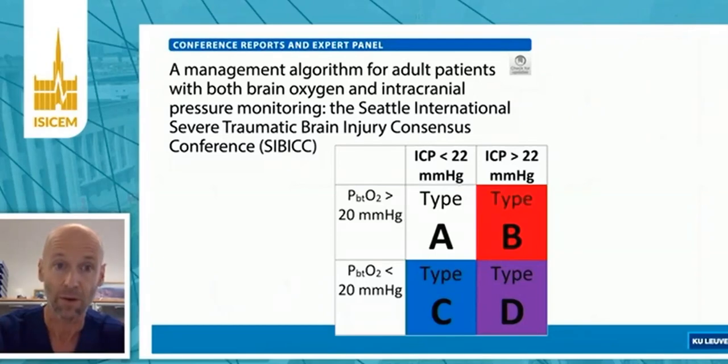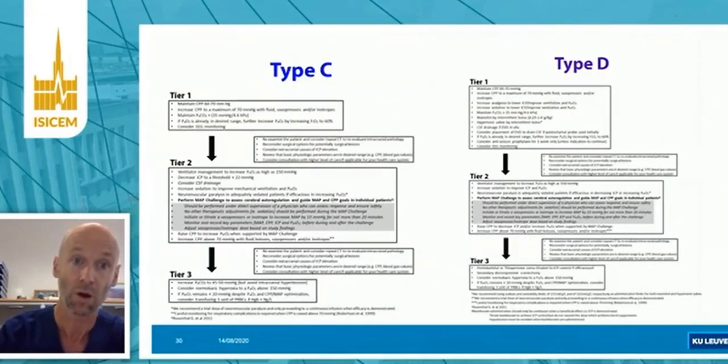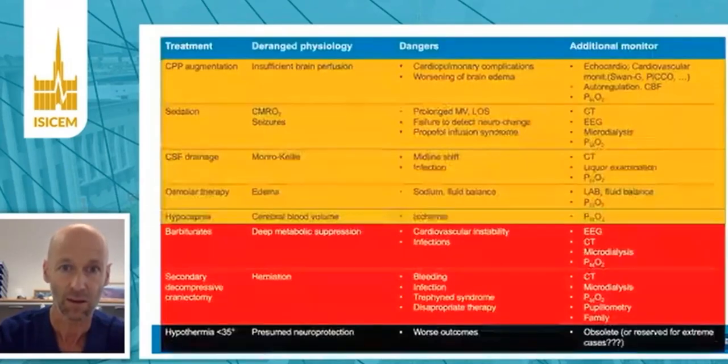Meanwhile, also a second part of the guidelines has been published, which is when you monitor PbtO2 as well, which is definitely not available in all settings and which is also not recommended in all settings. But if you have PbtO2, you could use this algorithm to treat this. And there's 4 scenarios. Type A, where there's no problem, not with ICP, not with PbtO2. Type B, when there's definitely an ICP problem. Type C, when there's mainly a PbtO2 problem. And a type D, where there's problems in both situations. And for both scenarios, and I give here the type C and type D scenarios, there's also the tiered therapy, tier 1, tier 2, tier 3, based on increasing risk.